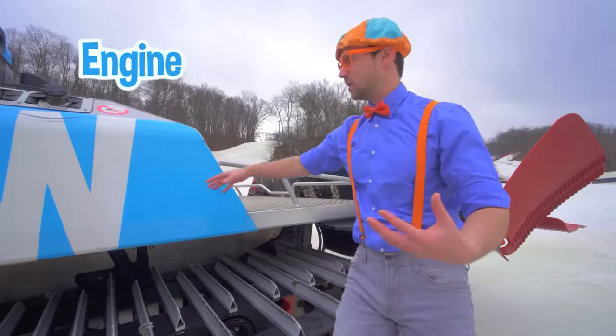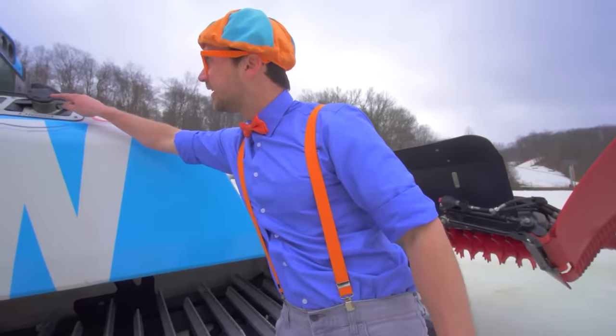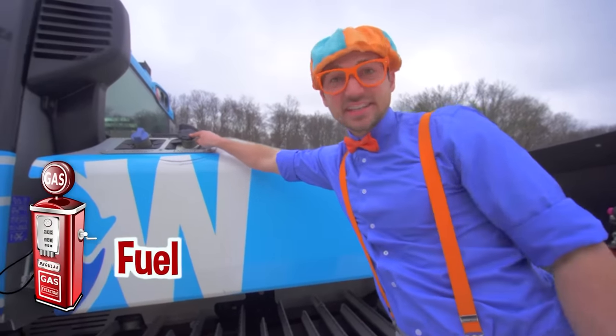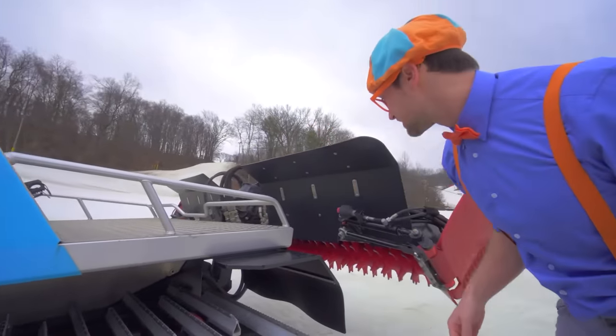And right here, this is the engine of the groomer. Whoa, it produces so much power. And right here, this is where it gets its fuel. Yeah, diesel, not gas.